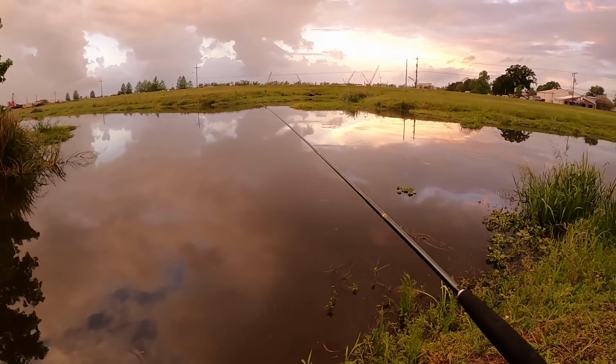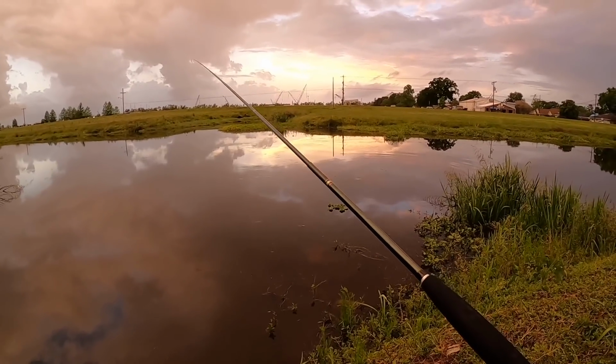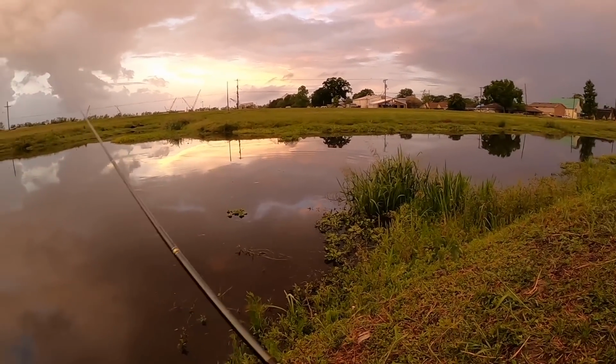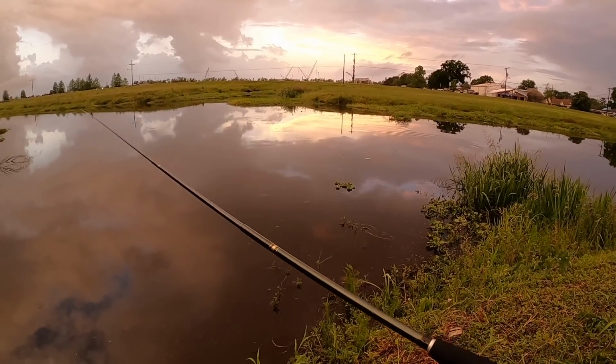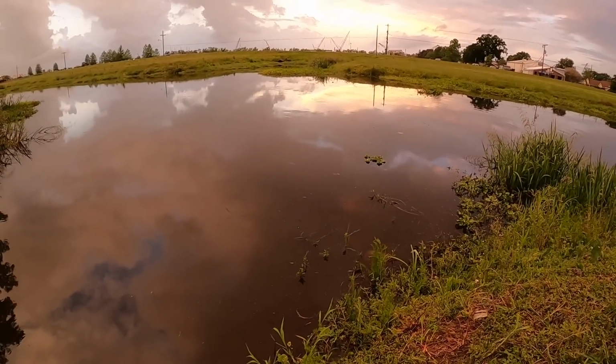Well, I hear the sunset bugle, and I hear dogs howling. I'm not sure if that's a dog or a coyote. I have been here before and heard coyotes.